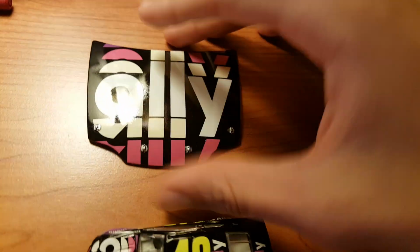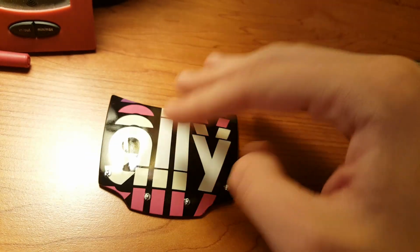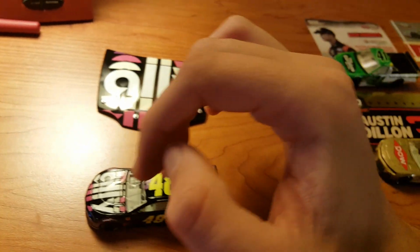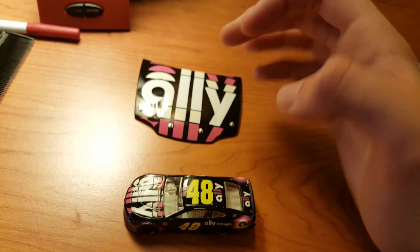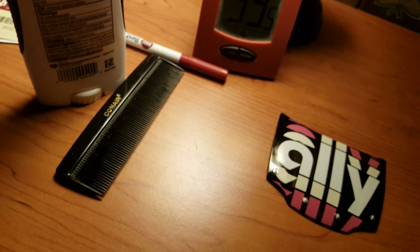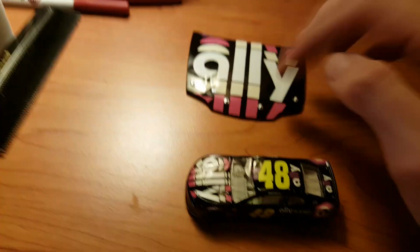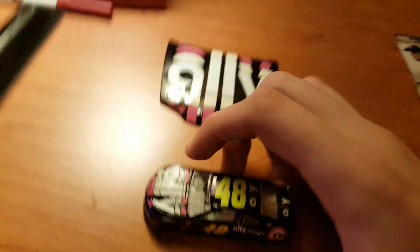Now we get on to the last normal car. Last standard finish car, I should say. So this one comes with a hood, Ally logo. Unlike some hoods, this actually looks exactly like the hood on the race car. Although hoods overall, I don't really care too much about. It's always nice that when they do put them in, that they actually match the car.